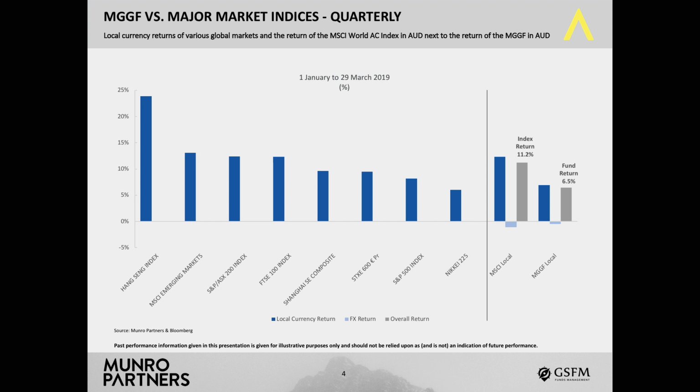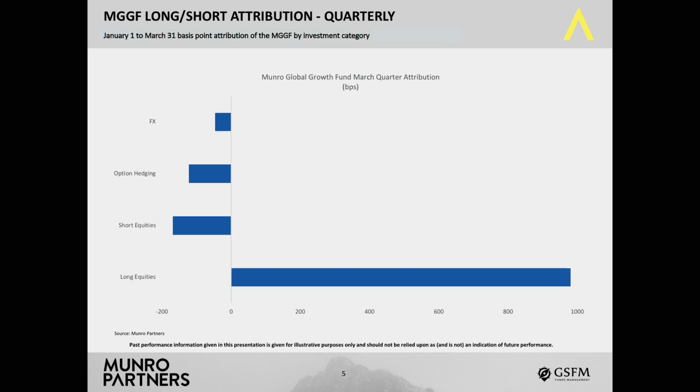over this period. On this slide, we're showing you the same 6.5% split by FX return, option hedging, short equity return, and long equity return. And as you can see, long equities have definitely been the biggest contributor to fund performance over the quarter, and somewhat detracted from by our option hedging and some of our short equities performance.